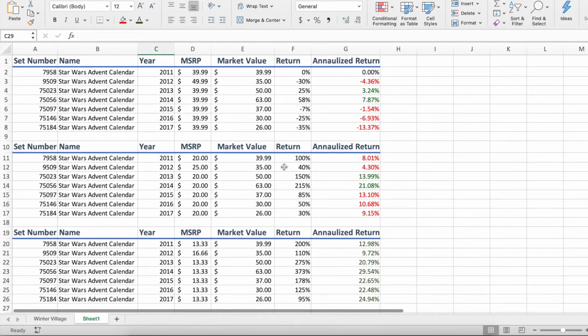In years past, I found these sets for as cheap as, like 66% off. So I went ahead and did this, and guys, I was really surprised. Wanted to share this with you in case you guys sort of maybe run into a situation where you see these on a really good deal and are wondering if you should pick them up.